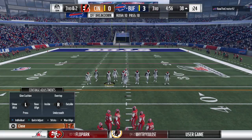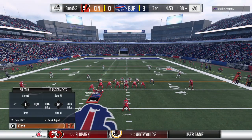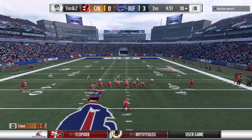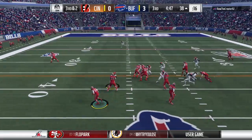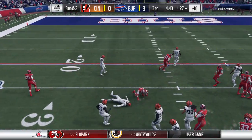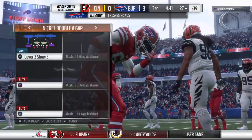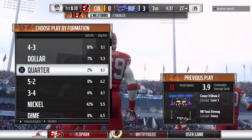The Bills on third down. They've hit 2 for 4 thus far. Here it's 3rd and 2. Ohio. Now they'll run it on the toss. And he's able to pick up the first before he's taken down at the 27. 11 yards and a Buffalo first down.